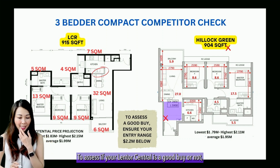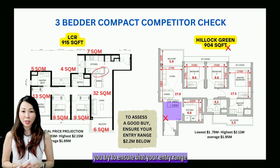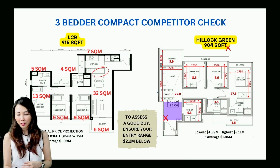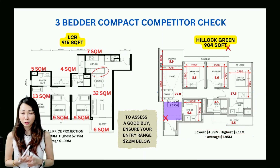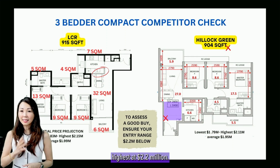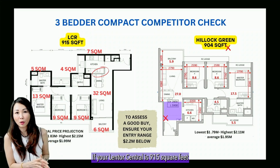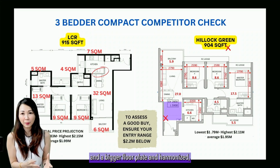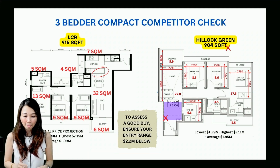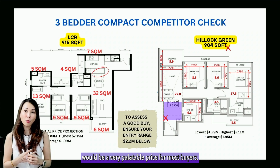And to assess if Lentor Central is a good buy or not, you try to ensure that your entry price is at 2.2 million and below. Why is that so? Because imagine Hillock Green, your lowest transacted to highest transacted for a 904 square feet is at 1.79 million, highest at 2.11 million. If Lentor Central is 915 square feet with a more efficient layout and a bigger floor plate, that means everything is usable, so something at 2.2 million and below would be a very palatable price for most buyers.